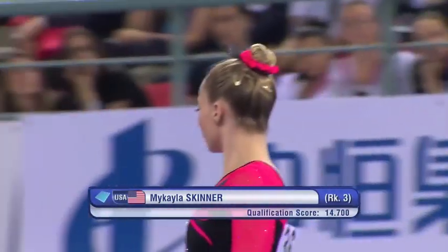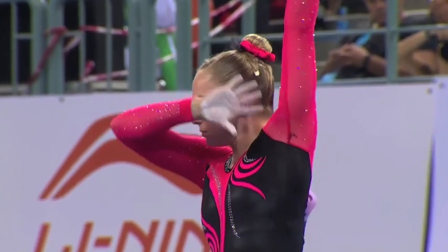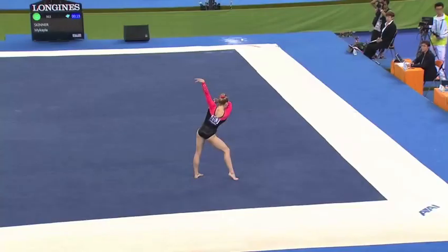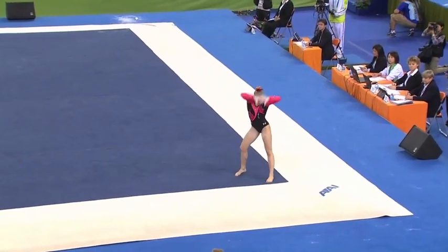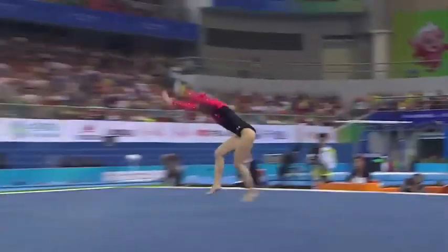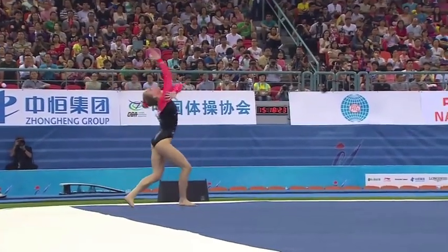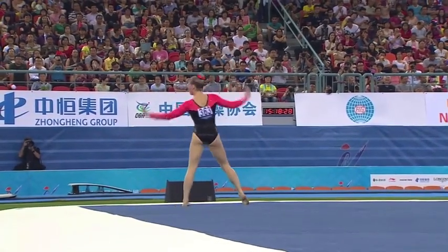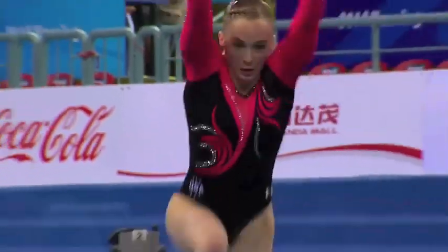Next up from the USA, Michaela Skinner. And this is her second apparatus final. She was in vault yesterday where she picked up the 3rd position. And this first tumble, one of the only gymnasts in the world to do it. The double twisting, double straight. The Americans are renowned for their powerful tumbling, and these 2 in this final are showing what they're made of.